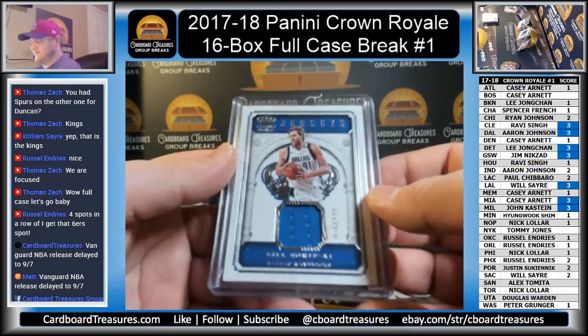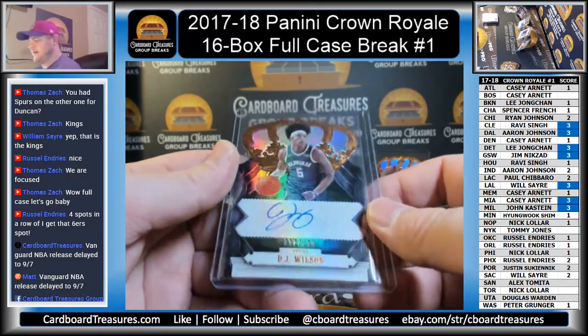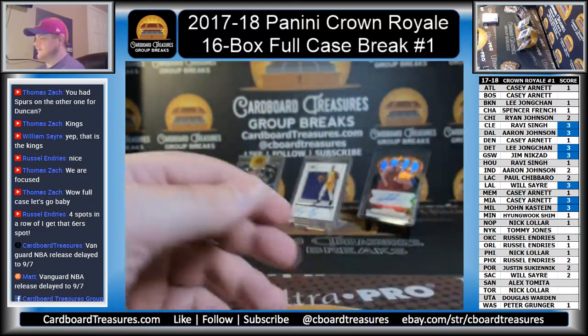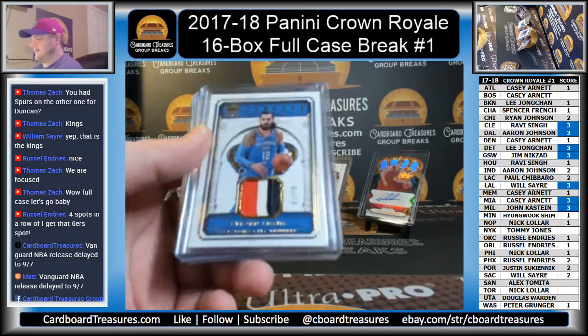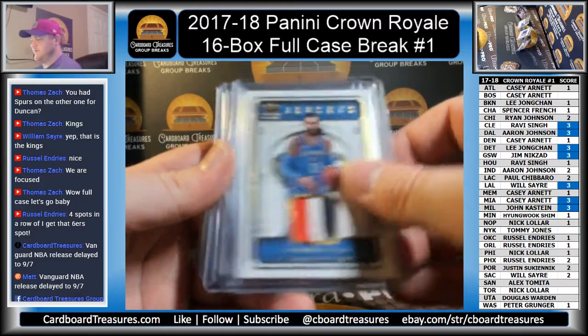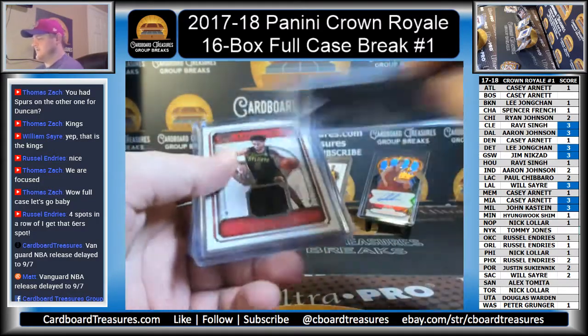Dirk Nowitzki, jersey, that is to 249, going to the Mavericks. DJ Wilson, Crown Rookie Auto to 199. Again, off sticker there. Hate to see that. Going to the Bucks. And Donovan Mitchell, rookie card. Steven Adams, 5 of 10, patch going to the Thunder. Steph Curry going to the Warriors. This was 6 of 25.